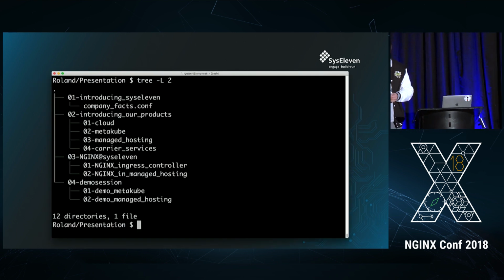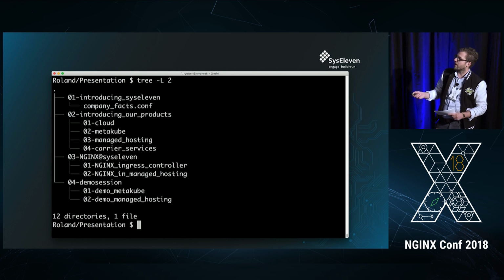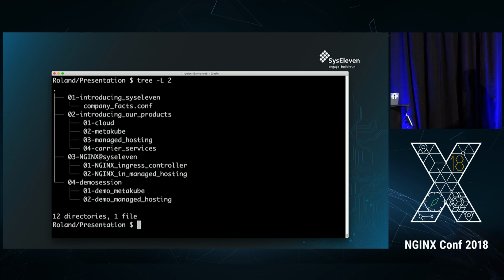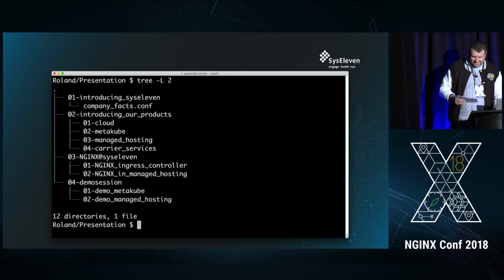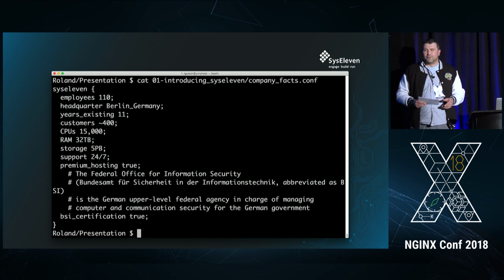I will give you a short agenda about our talk. We will firstly introduce ourselves and our products. We will talk about the use cases, as we said before, and also how they help us to create solutions for our customers. And we will have 2 demo sessions at the end. Okay, at first we will present our company so you get a feeling on how we use Nginx.